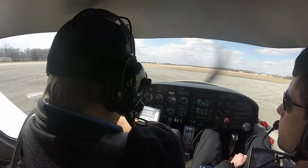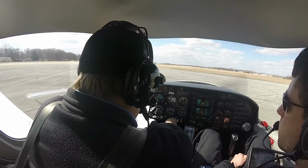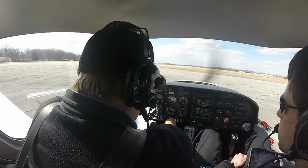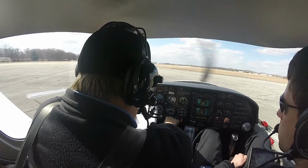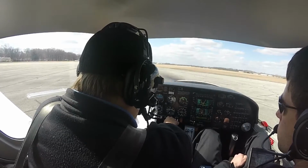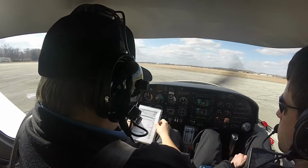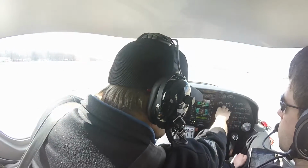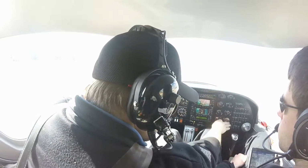Okay, magneto check. Left. Back to both. Right. Back to both. Gauges over half. Off the red. Good, good, good.